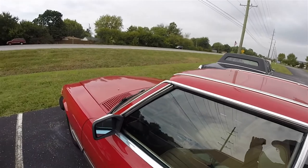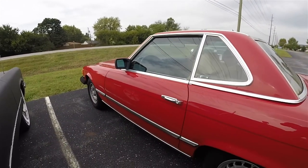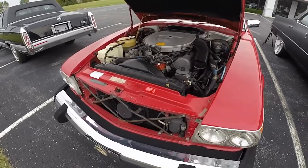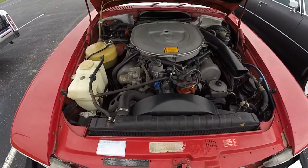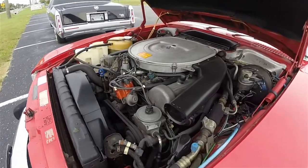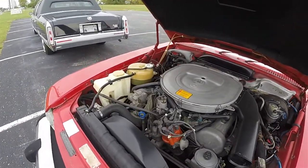This one is powered by the 3.8-liter indirect-injected, naturally-aspirated, single-overhead cam 16-valve V8 engine. Uses the Bosch KE Jetronic fuel injection system. It creates 155 horsepower at 4,750 RPM and 196 pound-feet of torque at 2,750 RPM. They are good for a 0 to 60 mile per hour time in 10.7 seconds.